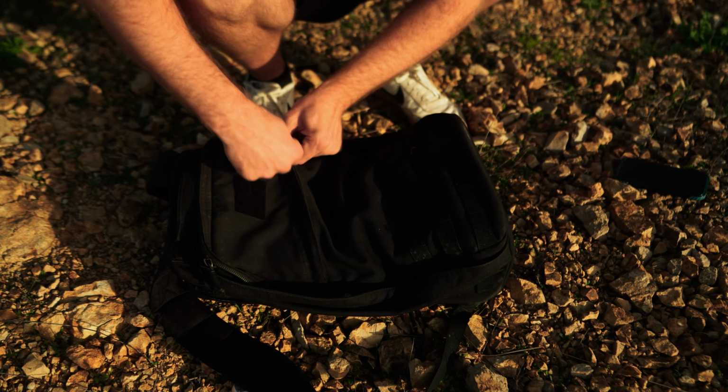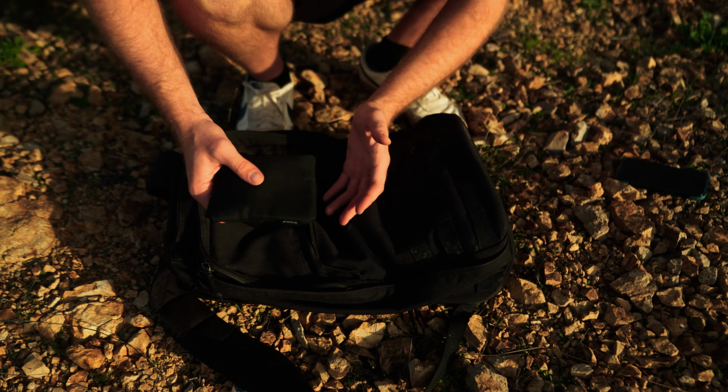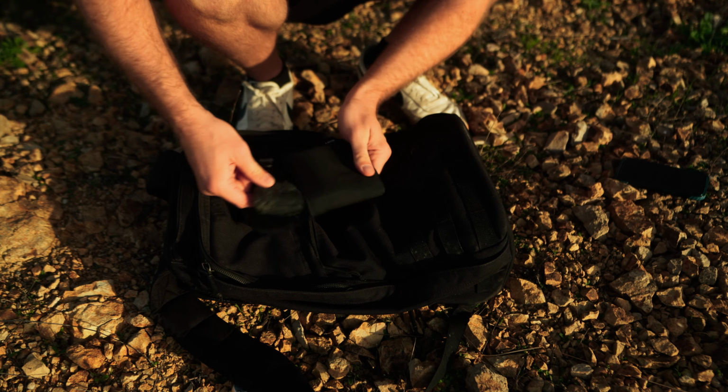The back of this bag has a shallow storage pocket that I like to put small items in, like wallets, keys, and IDs. It's very simple, but allows you to store whatever you need in there. Today, I just have an extra backup microphone.